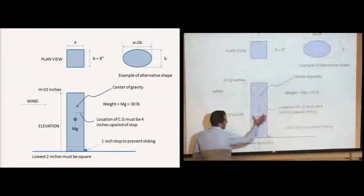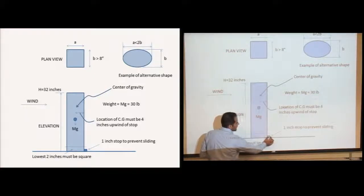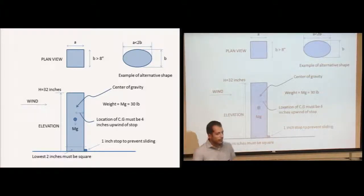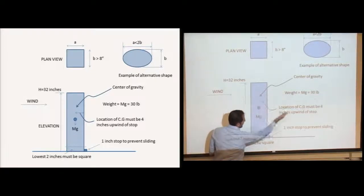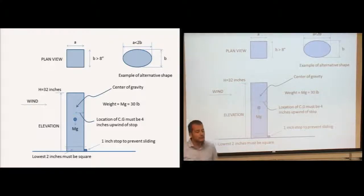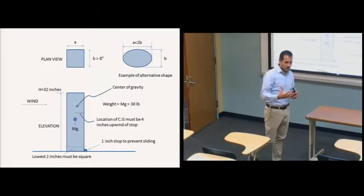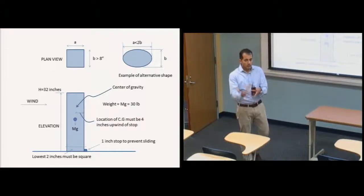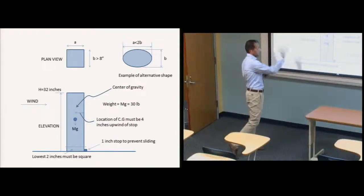we're going to place this building, this model, in front of the wall of wind. We're going to have this stop over here, this block, to prevent sliding. And as we turn on the wall of wind, the fans, the force starts, we have a certain force on the building. So at a certain wind speed, we will have the model tipping, like turning over. Depending on the shape of the building, depending on the modification you do on the size, on the shape of the building, this wind speed is going to be different.